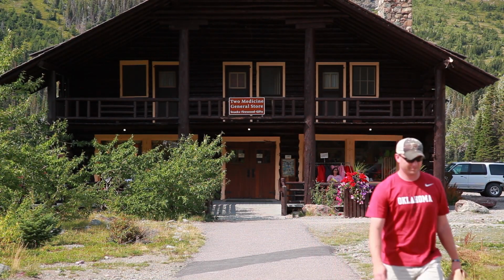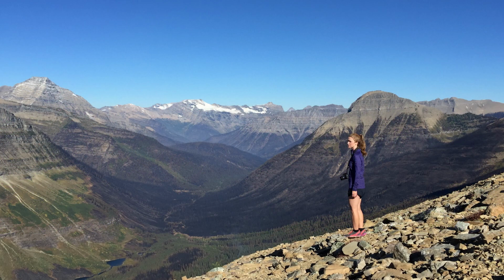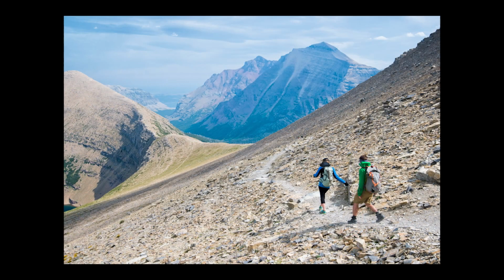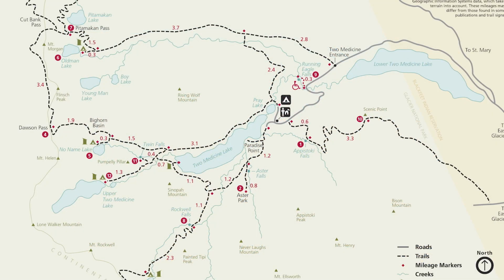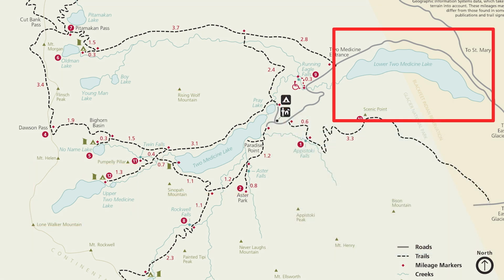That makes this a great place to hike incredible trails away from massive crowds and congestion. And many say it has the best high trails in the park. Most of the area's trails and activities are centered around Two Medicine Lake, which is not to be confused with Upper or Lower Two Medicine Lakes.